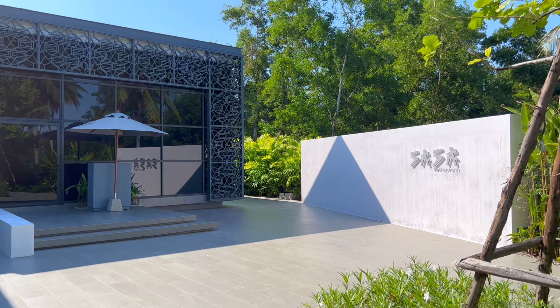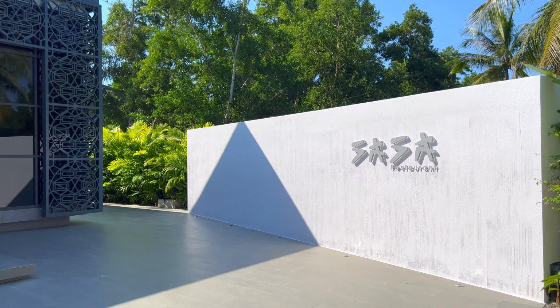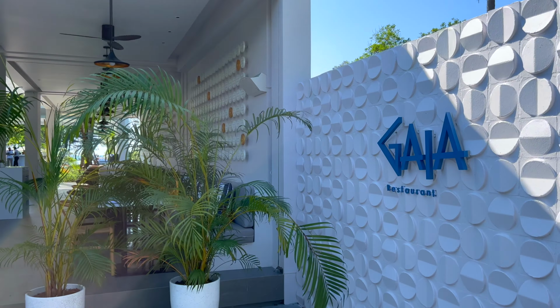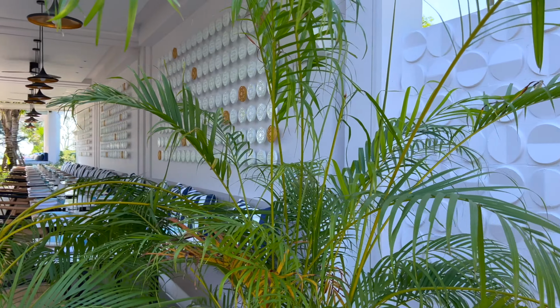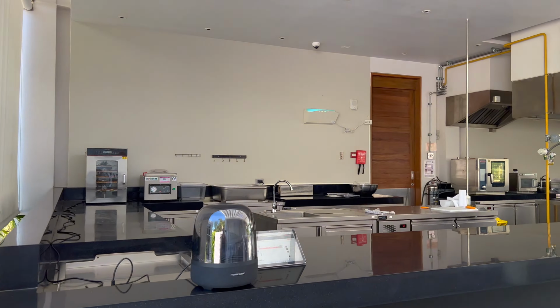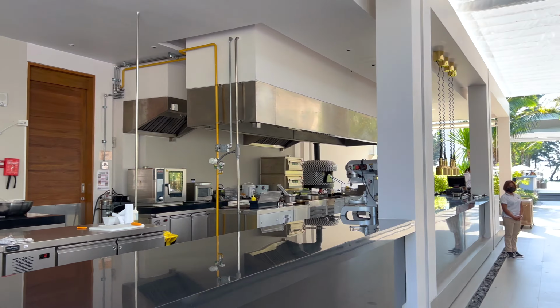Now we're passing by Sasa. Sasa is where you'll find breakfast in the morning and is also generally open for lunch and dinner, serving contemporary Thai cuisine. Just past Sasa, we have my favorite venue, Gaia. With an open kitchen and a very fresh and modern feel to it, it's easy to imagine dinners here al fresco on a warm and humid night.